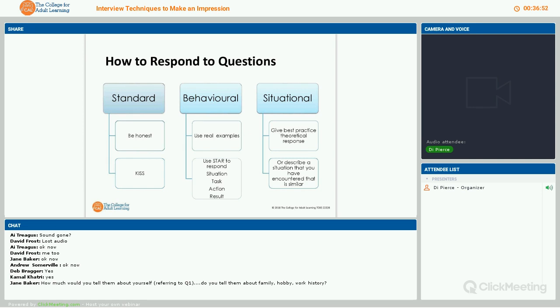Absolutely. So how to respond to the questions? For your standard questions, be honest. Don't be creative. Don't tell any little fibs, as I call them. And use the KISS method. Keep it simple. We don't want to go into a whole lot of back detail. If you're talking about a situation, we don't want all the gloss on it. Just keep it simple. Your behavioural ones, use real examples and what we call the STAR method. Use the situation, the task you were doing, the action you took, and what was the result. And then situational, give the best practice theoretical responses.